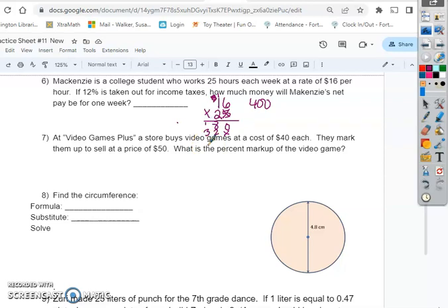She does not get to keep all that money. Remember, the government comes for a piece. So your job, I may try to make a little more room for this problem, is to multiply by 0.12. This is the tax that comes out. It's called income tax. That means the government is taking a piece. Okay? Whatever you get here, you are going to subtract. If you get a decimal, then you're going to subtract it that way. That will let you know how much Mackenzie's net pay will be. Okay? She doesn't get to keep all $400. Okay?